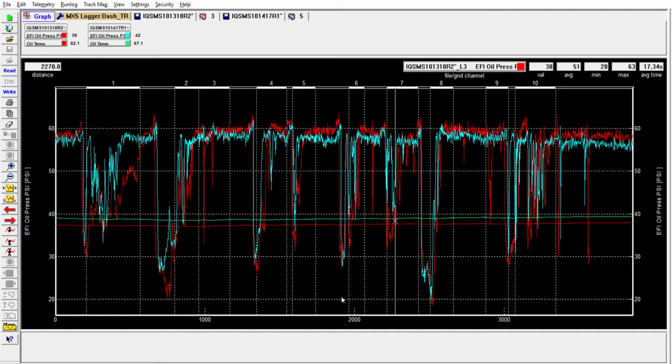Using Racepak Data's Datalink software, the fastest laps from World Time Attack 2017 and 2018 will be compared. Takumi 540 oil was used in 2018 and HKS 040 in 2017. Like in 2015, the same trend in oil pressure is present. However, this time, oil temps are very similar.